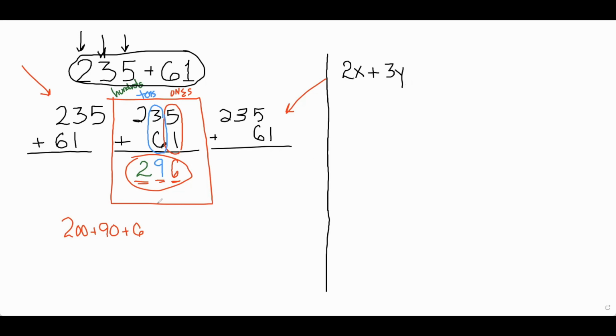Remember we talked about over here, the 200 plus 90 plus 6? I don't write the plus signs when I'm writing the number 296 because this is a shorter, easier way to do it because of place value. We have a place value system, so we don't have to write it like this. But I don't have that with my x's and my y's. There's no place value. I know if it's an x or a y based on where it is in the number. And so I only have the option of writing this out with the plus signs.